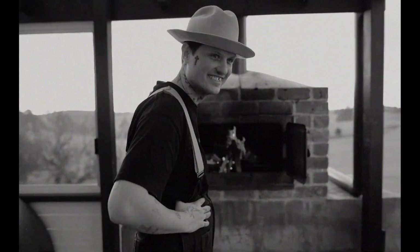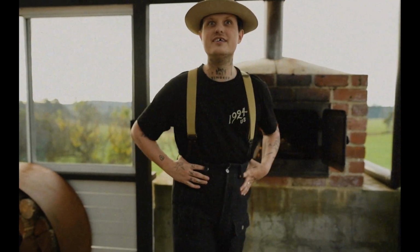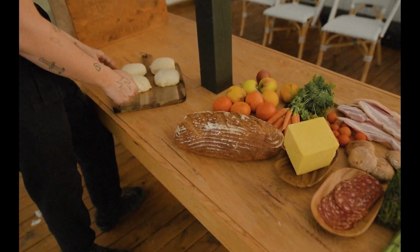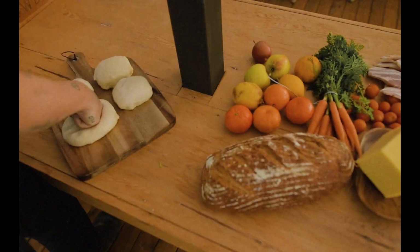Do you want to knead the dough? I would love to knead the dough. So what you do is you knead it. Okay, do we need flour? No. It's already here. Just go like this. Okay.